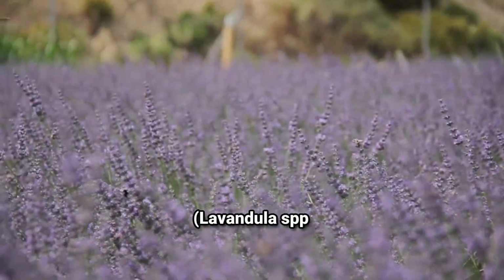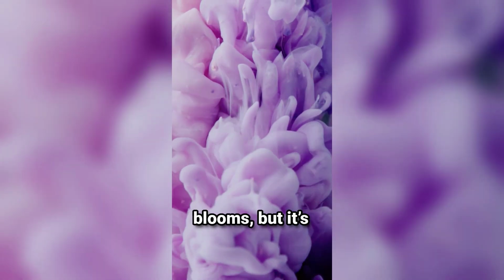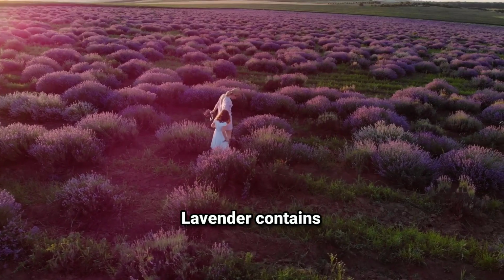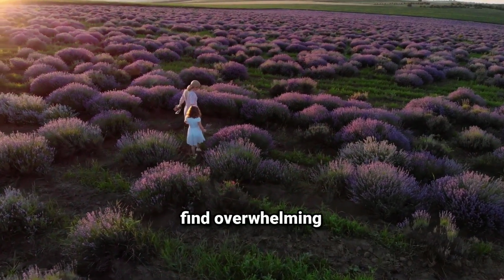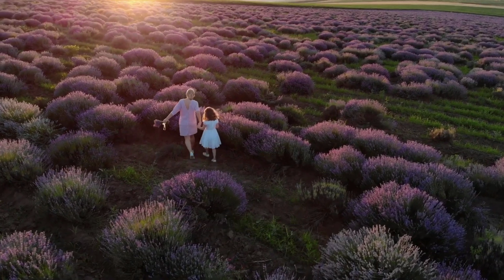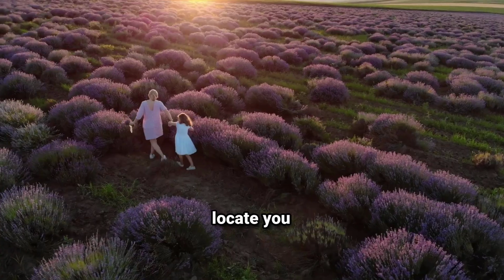The lavender plant, Lavandula spp., is not only admired for its soothing scent and beautiful purple blooms, but it's also a powerful natural mosquito repellent. Lavender contains linalool and eucalyptol, aromatic compounds that mosquitoes find overwhelming and unpleasant. These natural oils confuse a mosquito's ability to detect the carbon dioxide and body heat humans emit, making it harder for them to locate you.